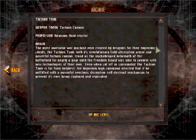Even when cut off or surrounded, the Tachyon Tank was far from helpless. The Imperium High Command directed that it be outfitted with a powerful nucleonic disruption self-destruct mechanism to prevent its ever being captured and replicated.